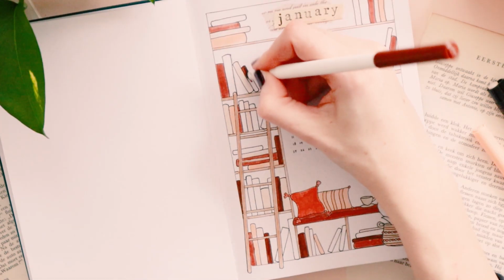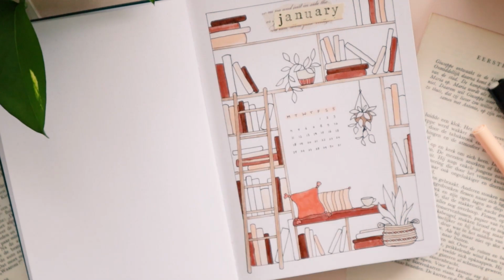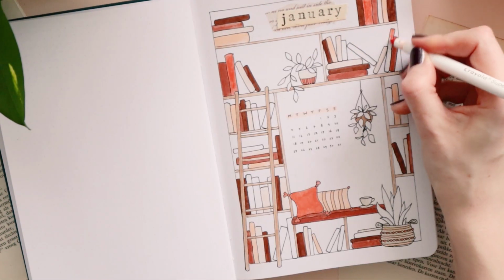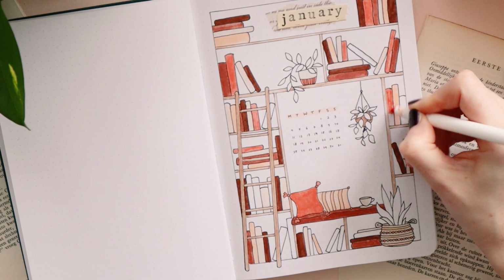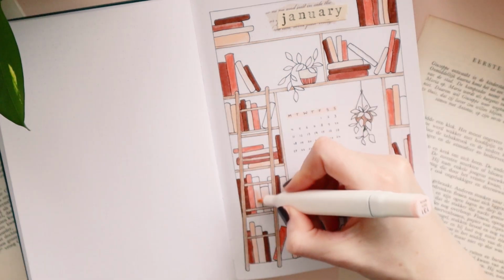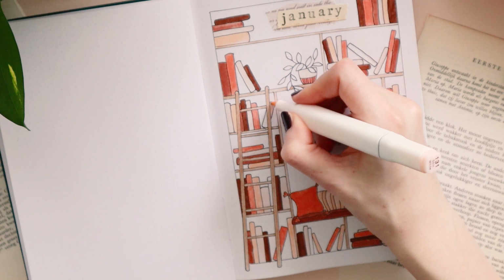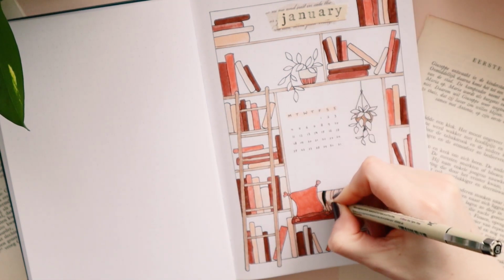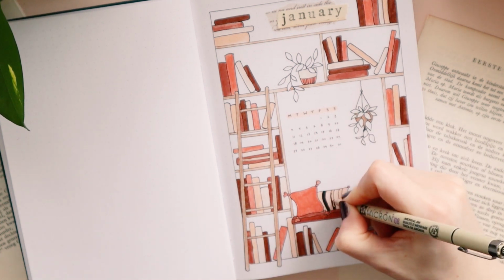With different tones of browns and pinks, I filled in all the books, but I used one corally pink that I didn't really like. It was too coral and it doesn't really go with my stickers. So later on I came up with the idea to use my washi tape to cover up the color that I didn't want to see anymore. It was a lot of work, but it surely paid off.